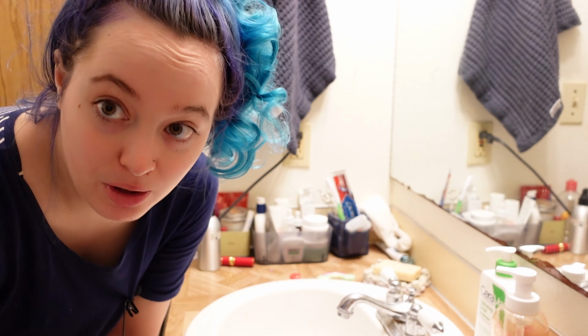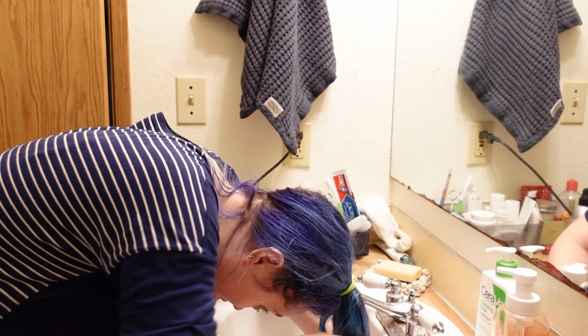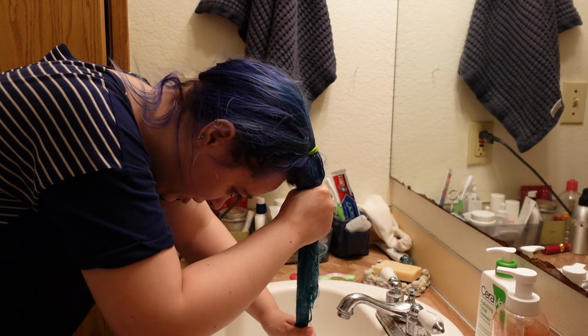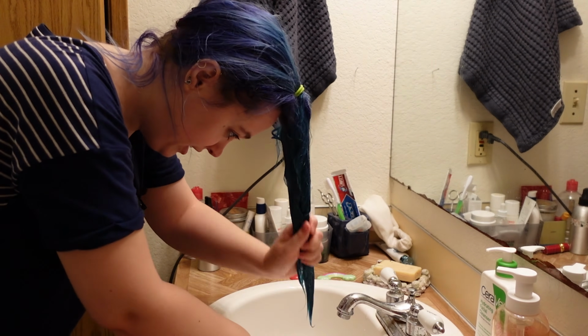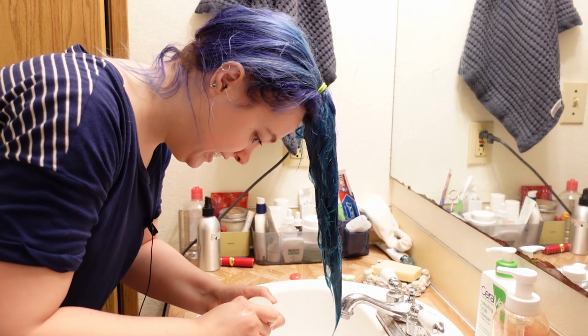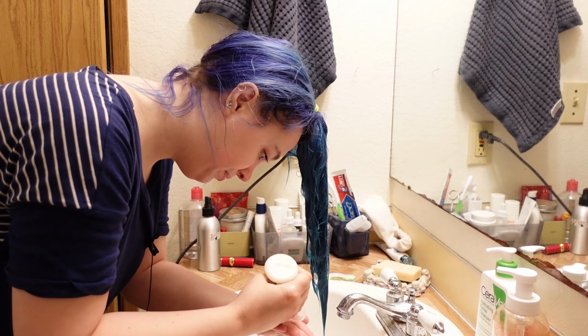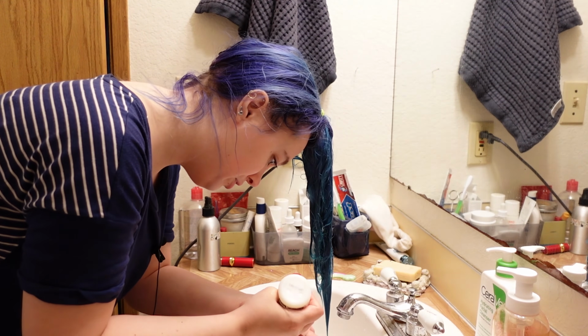So I guess we'll hop into that. Basically this is just awkward. So the reason I get this wet is because I think most of these masks are kind of supposed to be used wet. So yeah, I just start by dampening that and putting the mask. I use quite a bit.